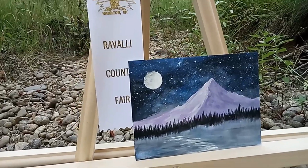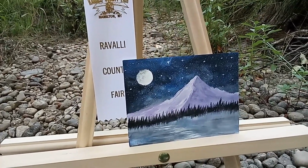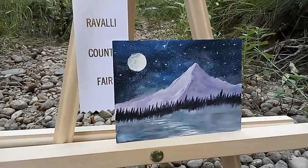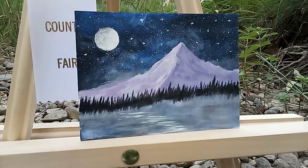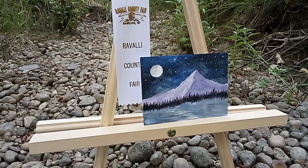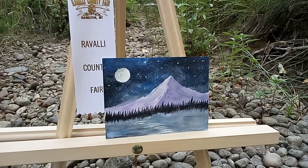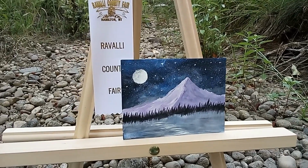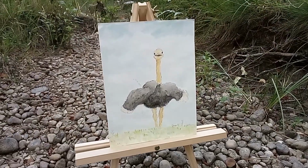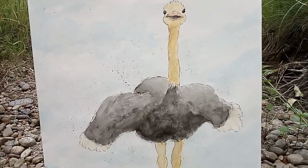And so this year I'm going more prepared. I am figuring out how to frame and mat them. They told me down there when I picked them up that I probably could have gotten better ribbons if they had been matted and framed, because they do take that into account in judging. So I am trying to up the level this year. This one did not get a ribbon. This is watercolor animal.